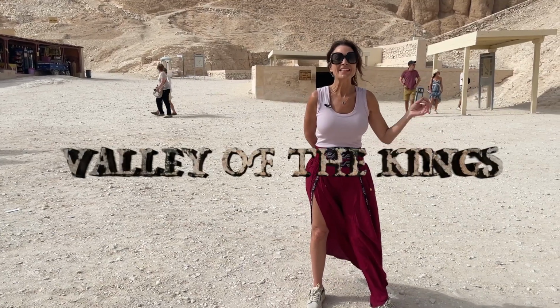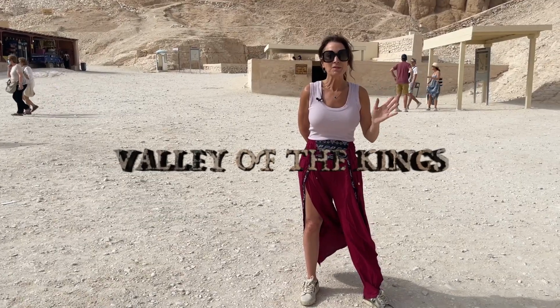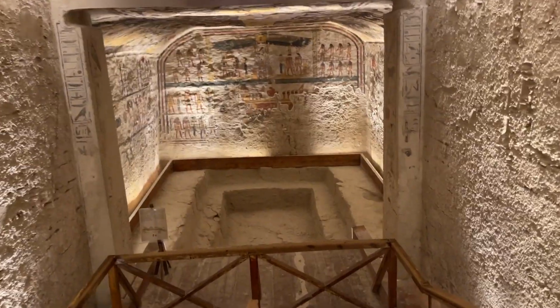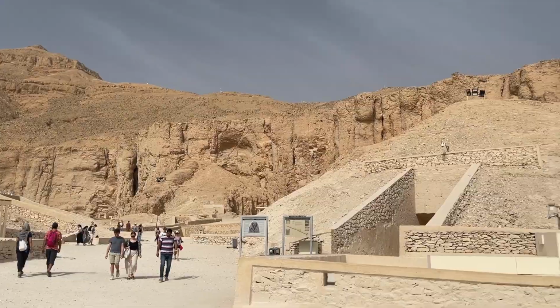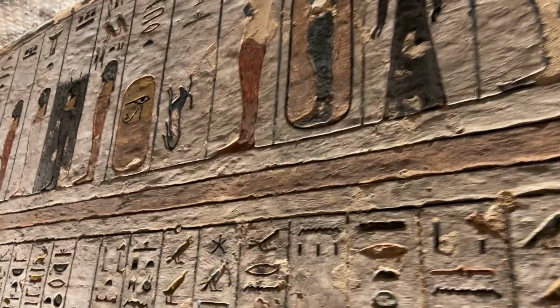So we are here at Valley of the Kings. Now, unlike the pyramids, the tombs of these Egyptian kings are buried underneath. So you can see around you the mountains, they're actually carved in the mountains. The kings that are buried here are from the 18th through the 22nd dynasties.